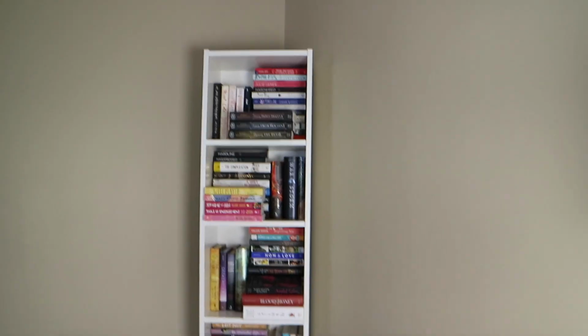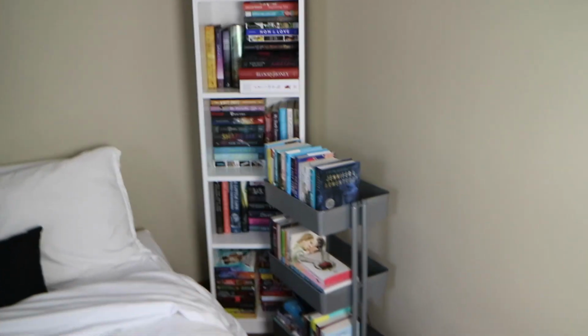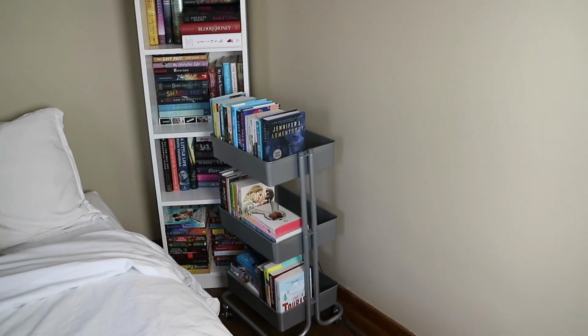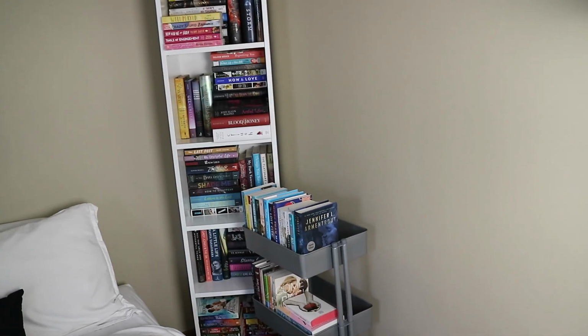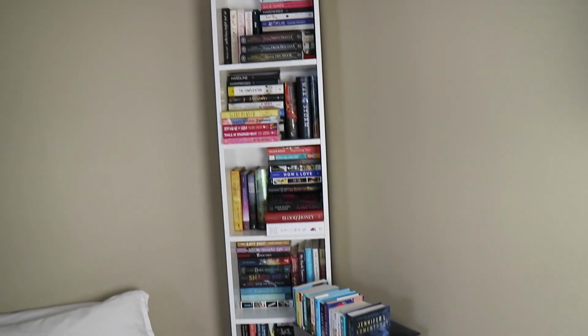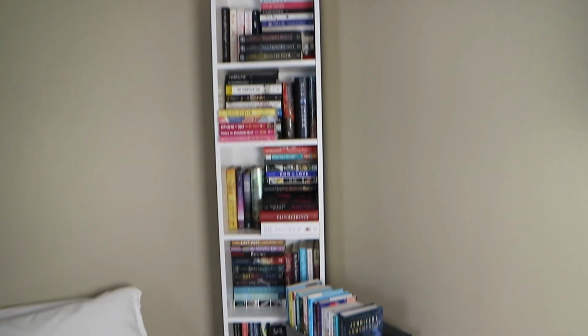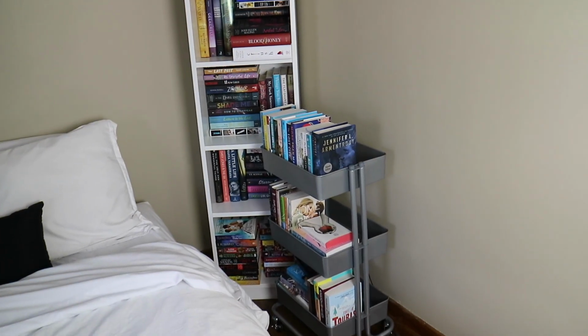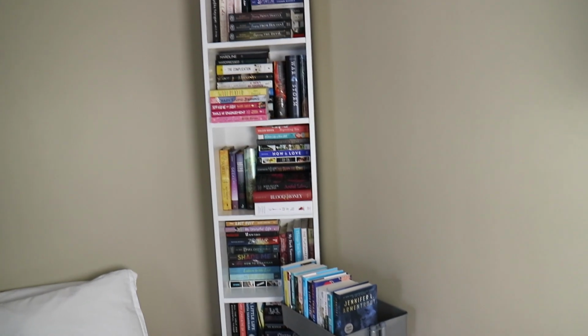So I guess that is it for this intro. Let's get on to the tour. So this is what my bookshelf looks like and my TBR cart. I love how they fit there. I just feel like they work perfectly together, and I do really love how the shelf looks like it's just overflowing, which I don't like, but I do think it looks pretty organized and clean.